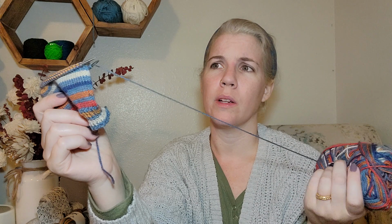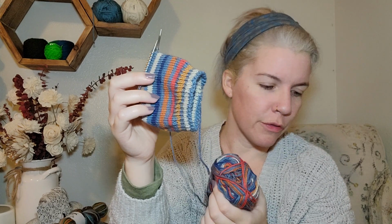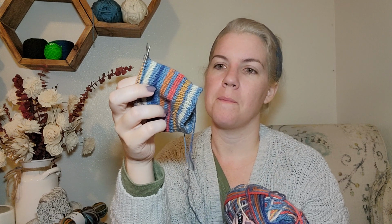I'm doing his at 72 stitches. He does have a bigger foot than me. Obviously, I think he wears a 9.5 shoe. He texted me his foot length, which is nice. But I think his foot might be the same width as mine. So if these come out a little bit big for him, I'll probably go down to 68 stitches or something like that. Yeah, we'll just have to see. I'm starting to collect information about my family's feet so that I can get them better socks every time.